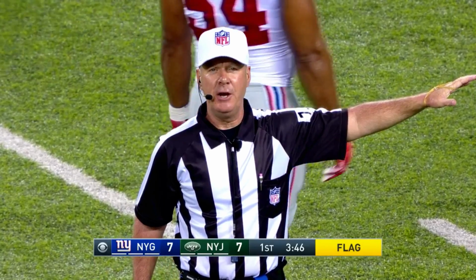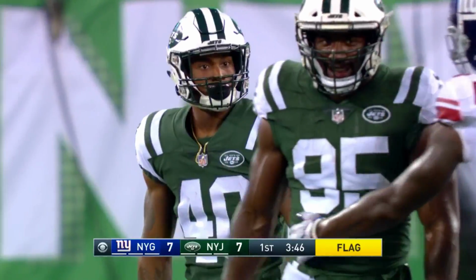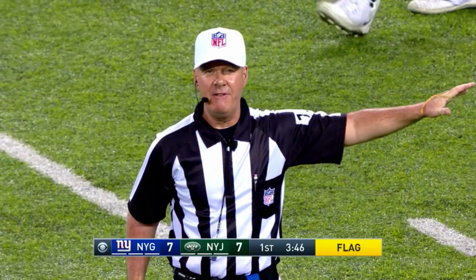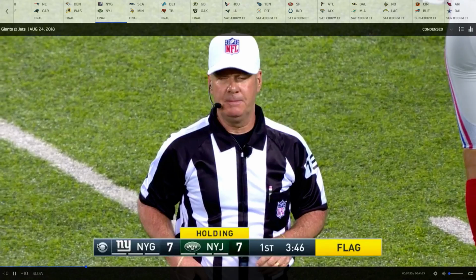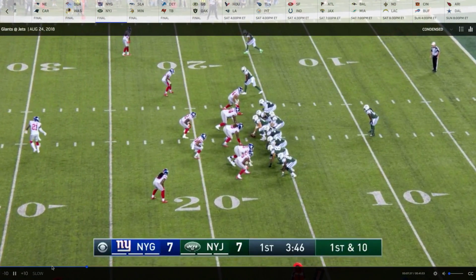Let's see if there's a penalty. That's a terrible penalty by the Jets on the special teams. The special teams was awful from the Jets and great from the Giants in this game. And that's why the Giants were able to win the football game. Like there, you're now starting at the 10-yard line. Your field position's just terrible to start this possession.